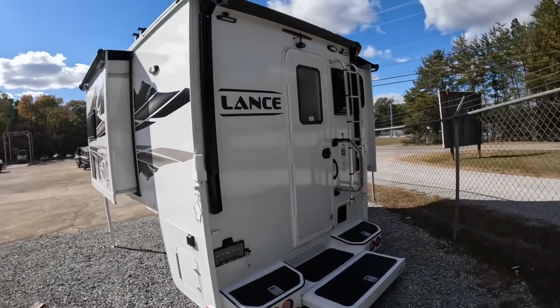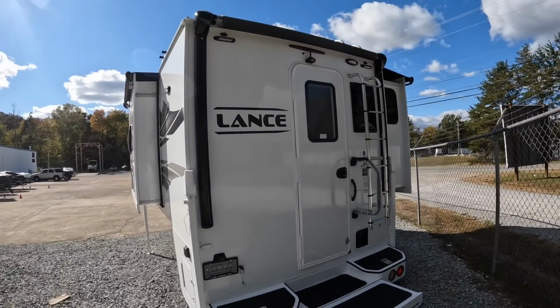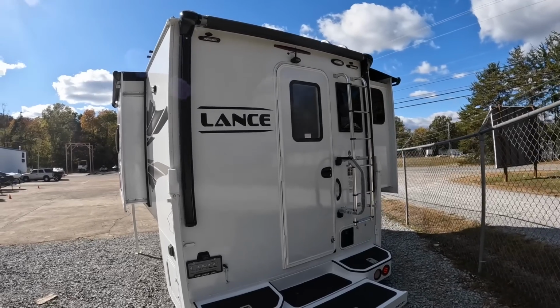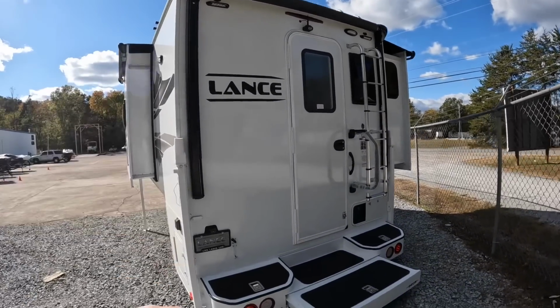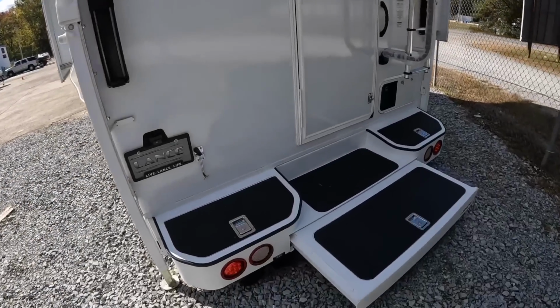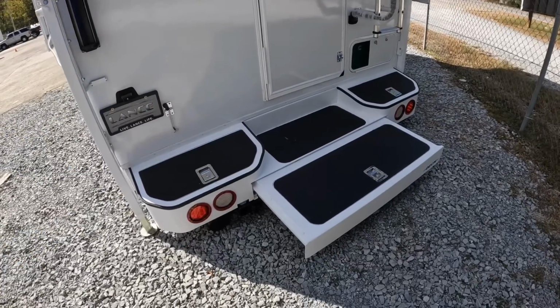Okay, so here on the back, we'll go over some of the options. The rear awning is power, has a nice LED light strip at the end there, and is an added option. Standard, it's not going to come with this, just like the backup camera and the Ultra Deck. If you don't spend the extra $3,000 to $3,500 for this Ultra Deck, you're really missing out.